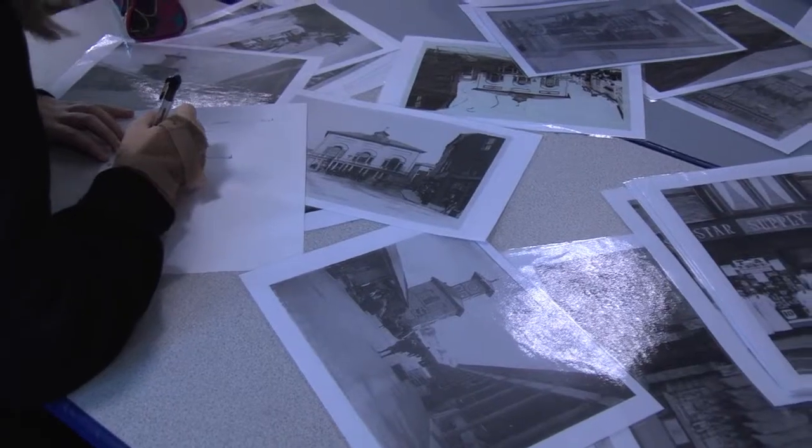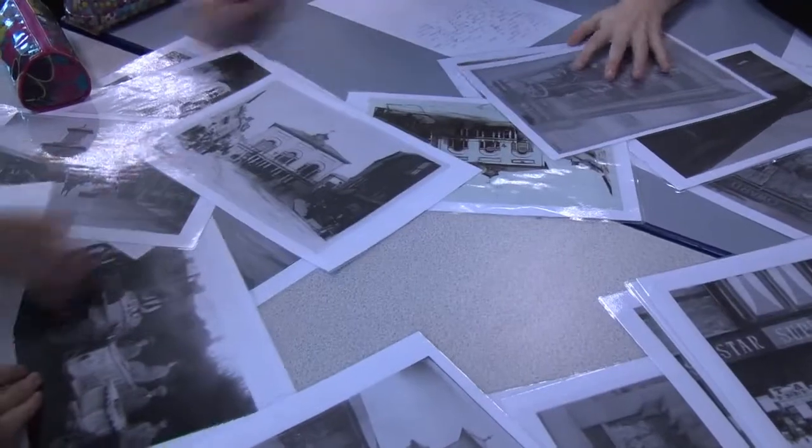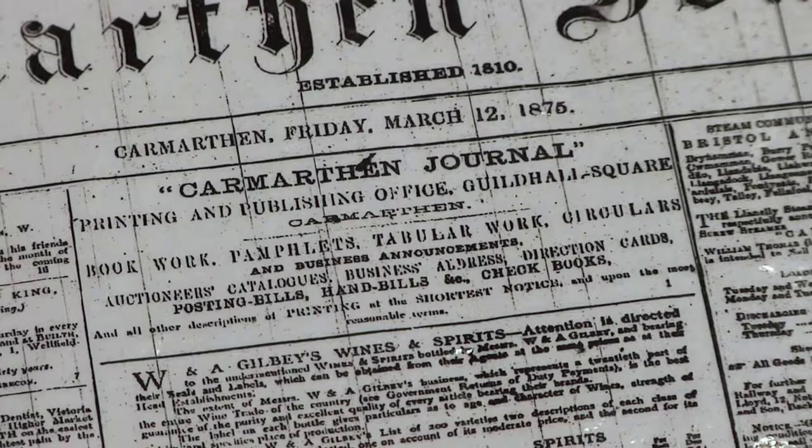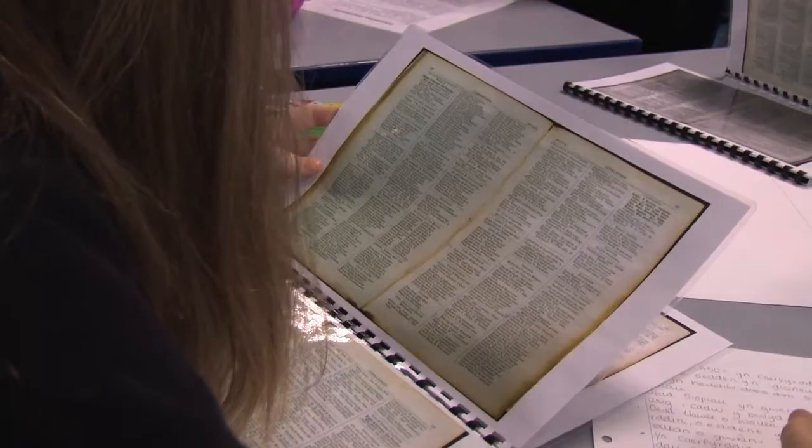The main aim behind this project was to get the pupils to use primary documents. During my studying as a historian, I never actually looked at primary documents until we came to university level. I wanted the pupils to use a wide variety of documents, be they newspapers, historical letters, images, and so on, to build up a unique story on Carmarthen.